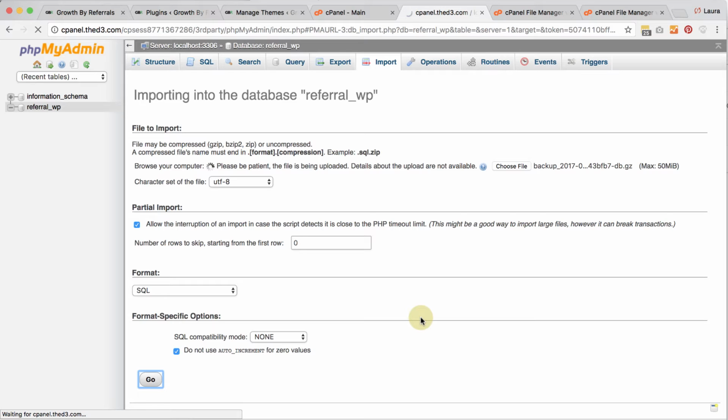So we just dropped everything in that database that had the default demo stuff in it from a blank install of WordPress, and we're putting in all of our content from the old server now to the new server, including the domain name. So we don't have to make any changes there either. So it's a really quick and easy way to get this done.